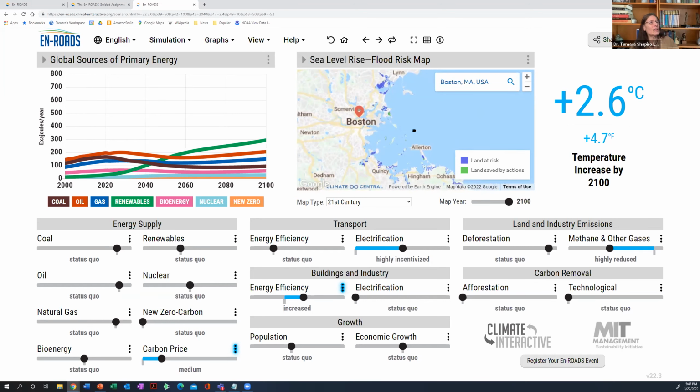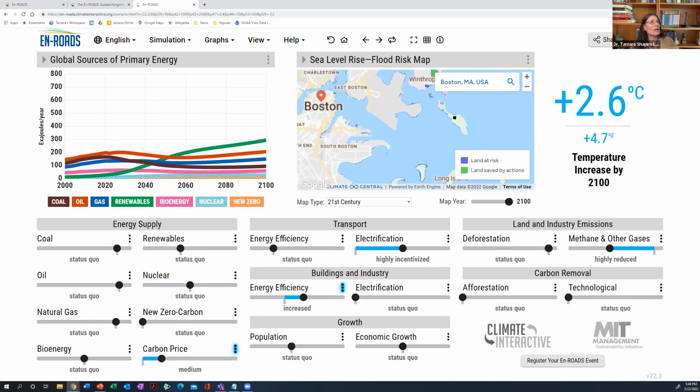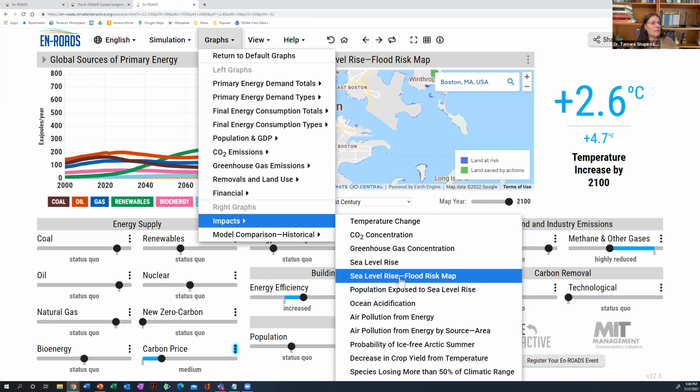And so you can see that there's still a lot of this eastern part of Massachusetts at risk. You save some of the land. Let's zoom in a bit. And this is the airport here. So the edges of the airport are still at risk by just decreasing it by this much. So that's another example. Let's look at some other impacts.